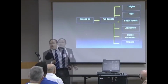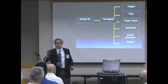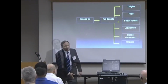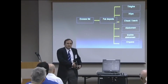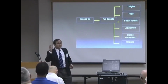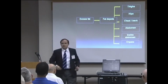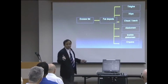Another funny thing I found is that it has a very symmetrical distribution. Have you seen fat going only in one thigh and not the other thigh? Or you losing weight only from this side of the abdomen and not that side of the abdomen? It doesn't happen. We don't know the reason why that happens. It's a mystery. I would love to know that so that we have more control over these distributions, and then we can treat people that way. But today we don't know.